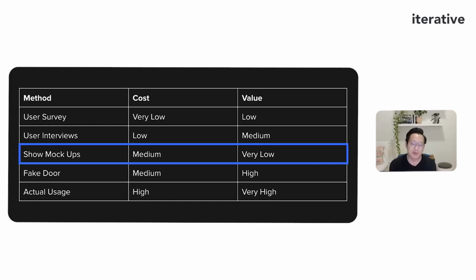Okay, sorry, side tangent on things that worked in the past. Okay, show mockups. Okay, I'm really sorry, I hate this one. I freaking hate it. Show mockups is a user research thing. I used to run design teams. It's part of user research, and it's totally valid in user research.